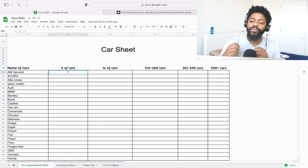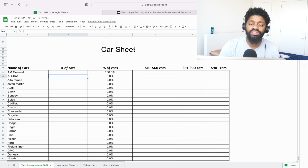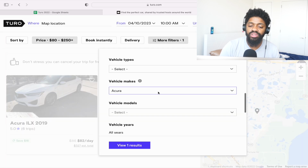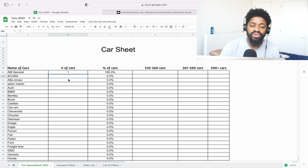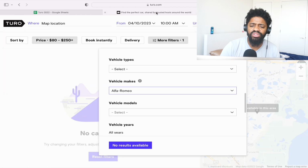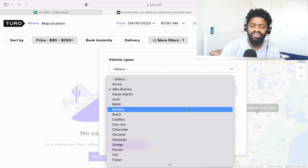Acura 1. And then you would do the next one, which would be Alfa Romeo, which is 0. I just leave it blank. And then, wait, did I miss one? Oh, the AM General's not even here. That's interesting. So Aston Martin is the next one.